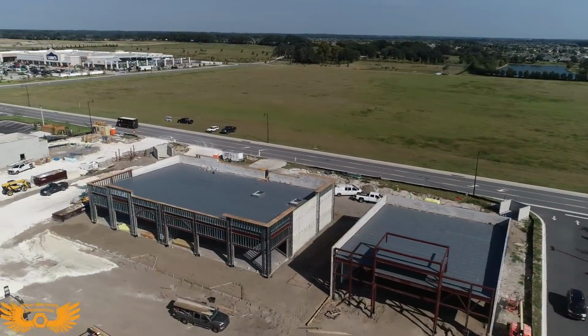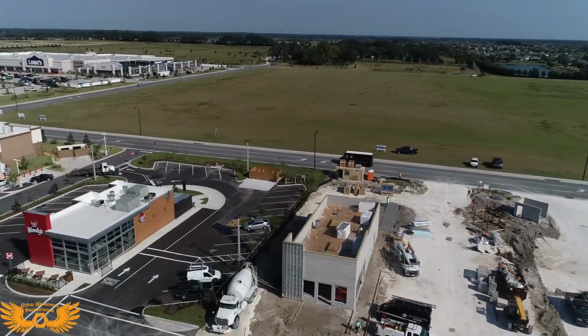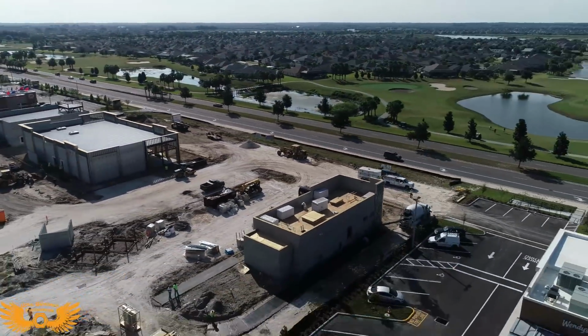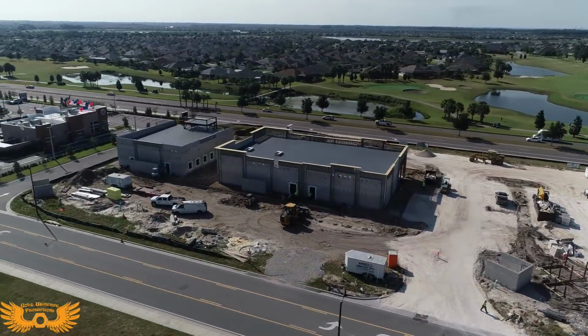This is the new retail space being built on 466A. Next to it is the new Taco Bell, and next to that is the new Wendy's. Rumor has it that the new Wendy's hasn't opened yet because they can't get anybody to work for them. This is the backside of the retail facility being built.